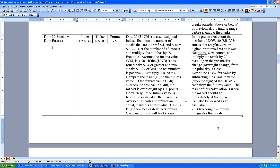So when I compare the Dow, and see the Dow is the only price-weighted index or a cash-weighted index, this is why this little formula works. It works very well to see if we are in an overbought or oversold situation. Now that can become very handy.